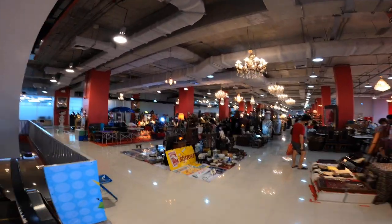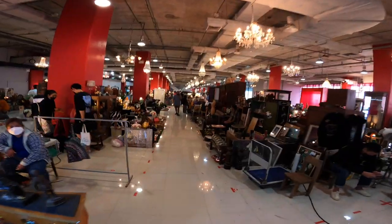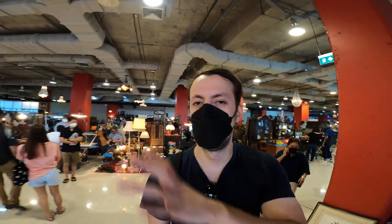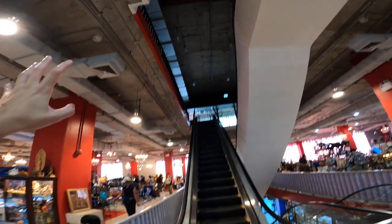And then a floor higher, it seems as though there are no stalls. Everybody's just set out on the floor like a traditional market or a car boot sale. I think a lot of people here will spend quite a lot of time looking through junkyards, trying to find valuable pieces, bring them here and sell them for a profit. And then the next floor, which is the top floor, is barred off.